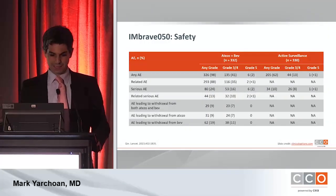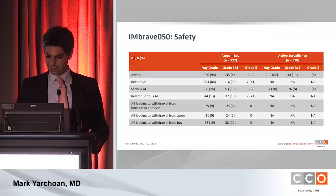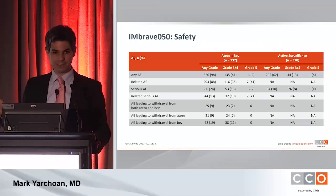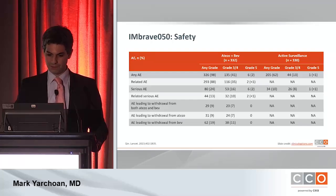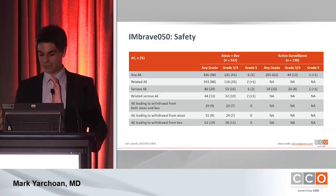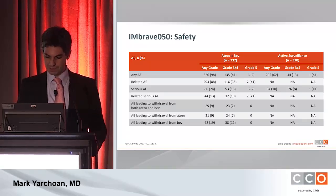In terms of safety, I think the safety of this regimen in the adjuvant setting is exactly what you would expect. Again, we have a lot of experience with this in the metastatic setting. So you can see here that the side effects were expected. There were some bleeds, and again, patients did undergo EGDs. The rate of bleeding was low, but non-zero, and there were fatal bleeding events in the atezo-bev arm. And I think this is something to always think about when you talk to patients. In the advanced setting, they have HCC, they're going to die of their HCC. It's a different conversation when someone may be cured by surgery alone. Are you willing to accept a small but non-zero risk of bleeding?